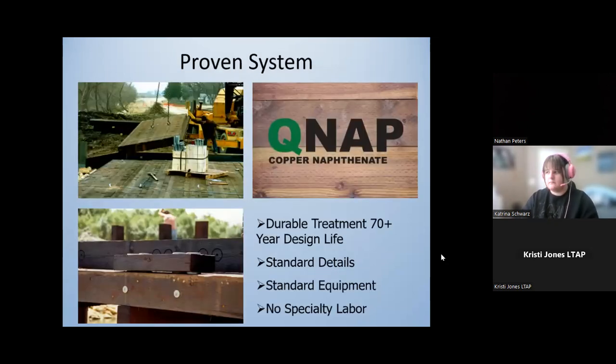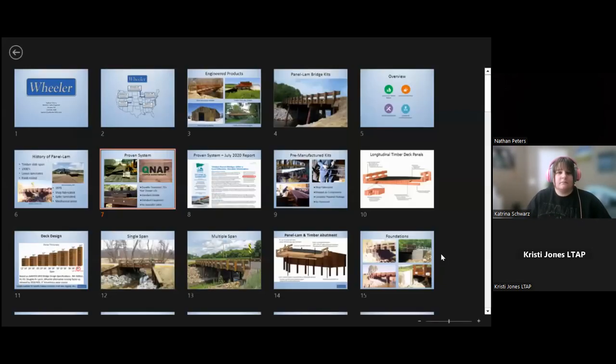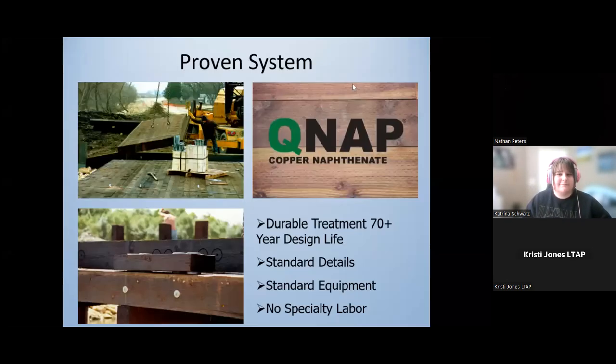So, the base process that we use, and probably one of the more recent updates really, is the treatment that we're doing on all of our timber, as the sophistication of the lumber treatment industry has evolved over the years, from things like creosote, all the way up to what we now have as an industry standard. You've essentially got the QNAP, which is the copper naphthenate treatment that we produce. All of Wheeler's lumber is produced with that treatment. There are other options, like waterborne treatments, but this is the baseline of what we're producing our Panalam bridge kits with, and what they're being treated to before being prefabricated.